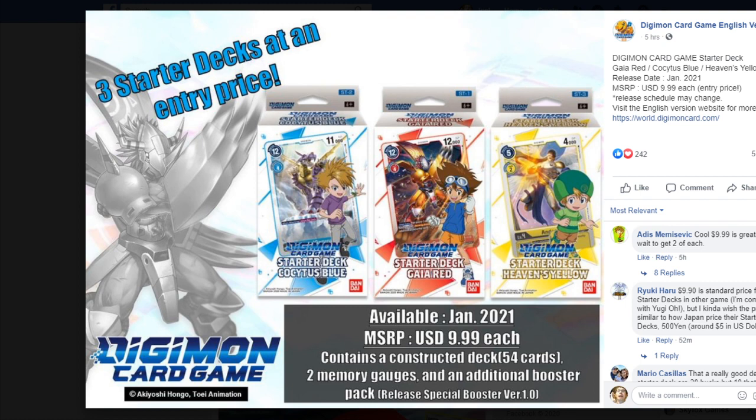So the news that dropped this morning from the official English page was just information on the Stardex, here's the MSRP, again going over 54 cards, 2 memory gauges, and the additional booster pack. Stuff we already know, so it wasn't anything new, so I wasn't going to cover it. It is good to have that confirmation, 100% of MSRP, $10. We basically already knew that from pre-orders and stuff, but it's good to have that completely confirmed.